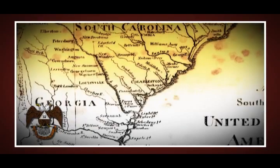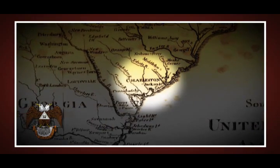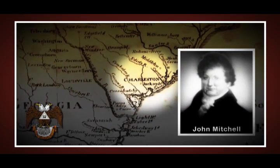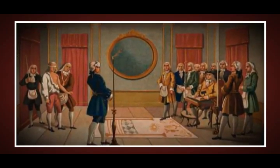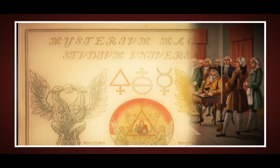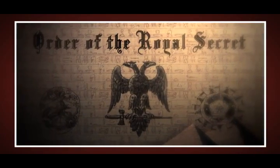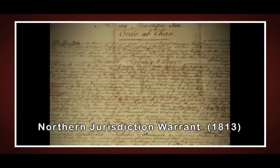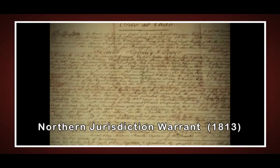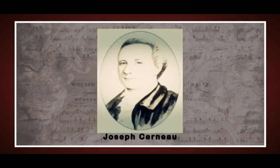The Scottish Rite, as it's known today, was established in 1801 in Charleston, South Carolina, with John Mitchell serving as its first Grand Commander. Like craft masonry before it, which took on its modern form in 1717, the Scottish Rite drew upon earlier forms and practices, including the Order of the Royal Secret, which was the immediate predecessor of the Rite. Between 1813 and 1815, a second Supreme Council was organized in the North to counter a clandestine Supreme Council that had been created by French Mason Joseph Cerneau in New York.